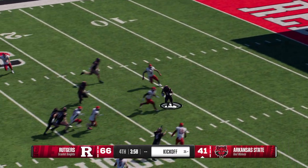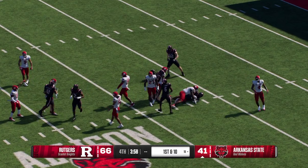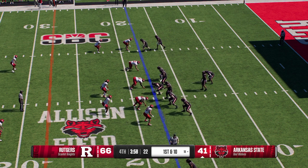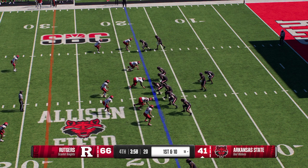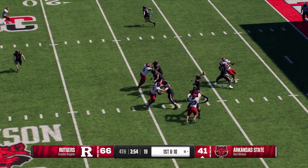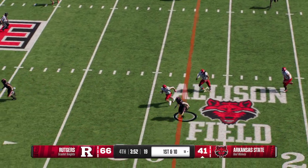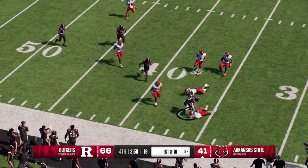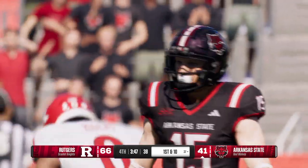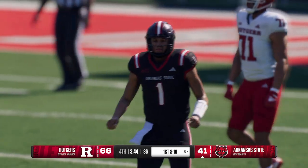Here he comes from inside his own 5. He was looking for some running room, but not much to be found as he stopped at the 18. Guys, we'll see if this Red Wolves offense can get moving. It's complete to the left. Smashes through the tackle. He'll move it up to the 37-yard line, and it'll be a first down.